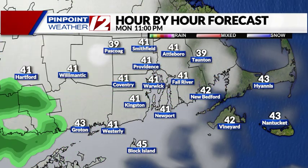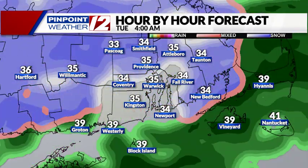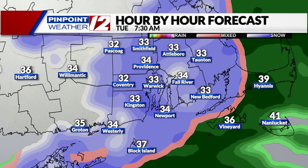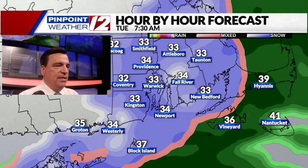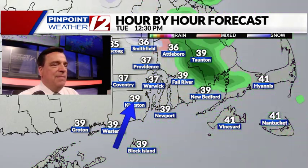Let's hone in on the next 12 to 18 hours, and you see, here we are. This is Tuesday morning, 7 a.m., and you see this blue representing some wet snow. So this is right during the morning commute. It's sort of bad timing here. But by late morning, it's pulling away.